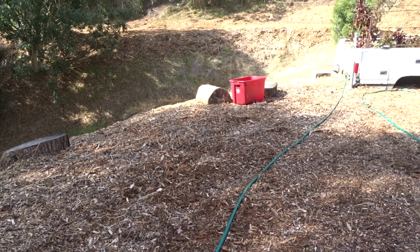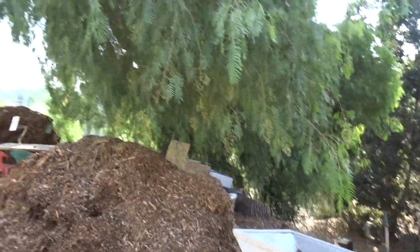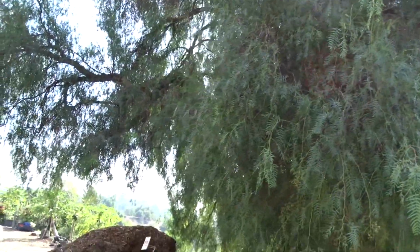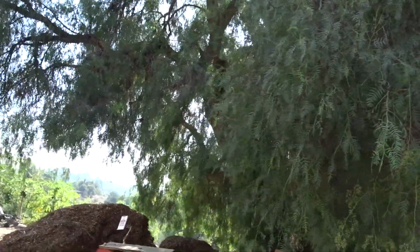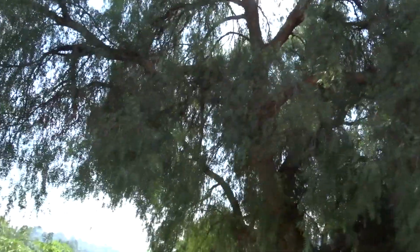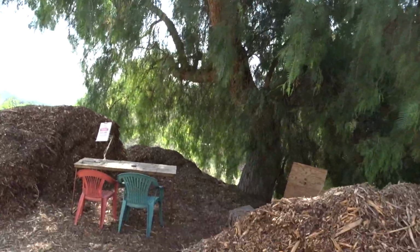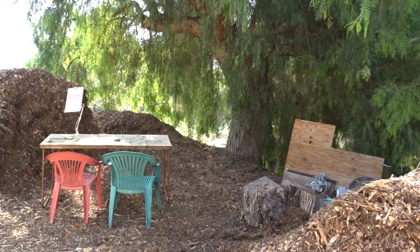Sometimes I don't put the holes on the bottom because of my friend, let me swing around, the pepper tree. Because this pepper tree, when there are holes on the bottom, sends its roots in my containers and sucks the life out of everything. So that's why I have to decide. Look at this tree. I've talked about this tree.